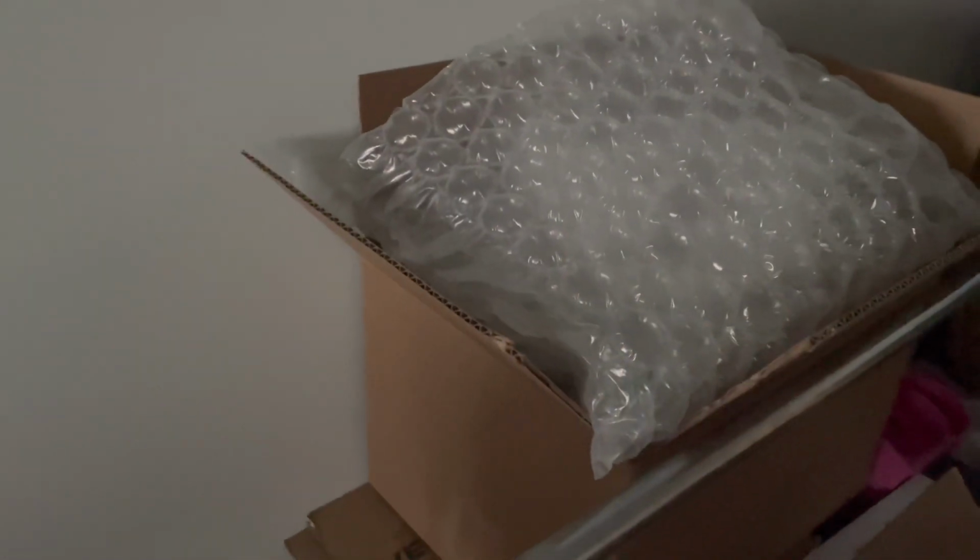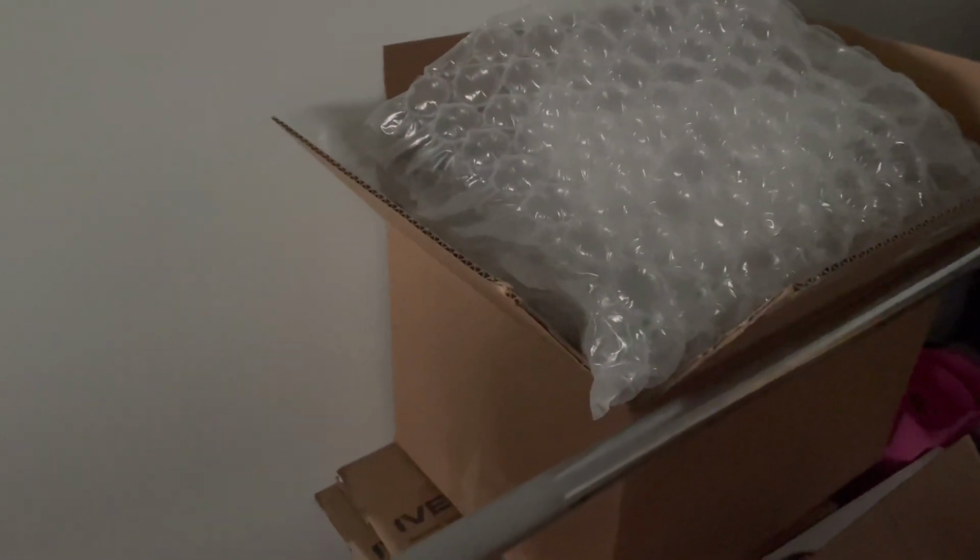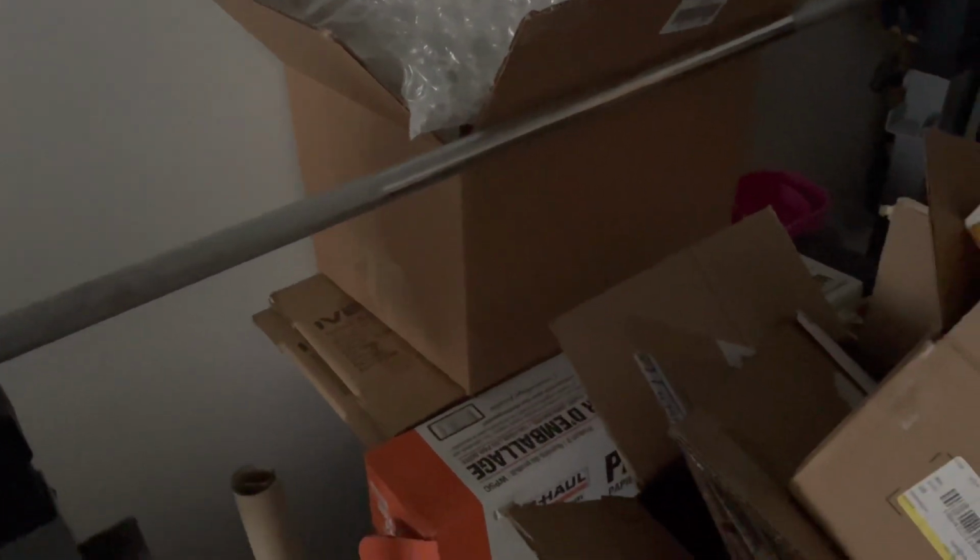I recycle them. So yeah, becoming more and more like using boxes to mail out stuff. It's more eco-friendly to reuse boxes. So yeah.